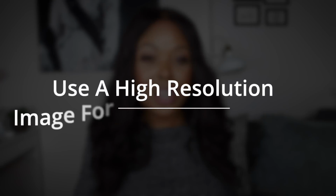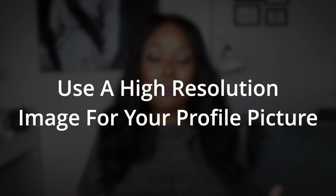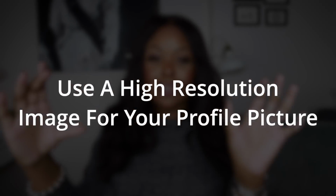Number 4 is uploading a high resolution photo, only high res, guys. This is the first thing that people are going to look at. They're going to look at your profile. They're going to see your bio there. You need to make sure that you have a nice, clean, crisp photo there. For businesses, we generally recommend your logo.